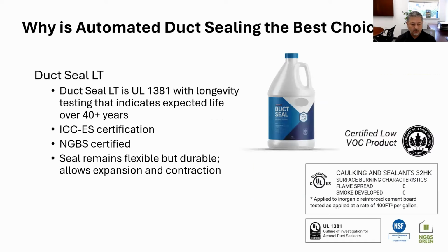All right. And then on to, what are we putting in there? Right. So everyone is going to be concerned about what, and should be, rightfully, because there have been so many instances through the years of building homes where people go back and try to fix situations. But this product is a polymer, and it is UL 1381 certified for longevity and testing. This is a very similar testing process to tape and mastic. The process itself has an expected lifespan of over 40 plus years.